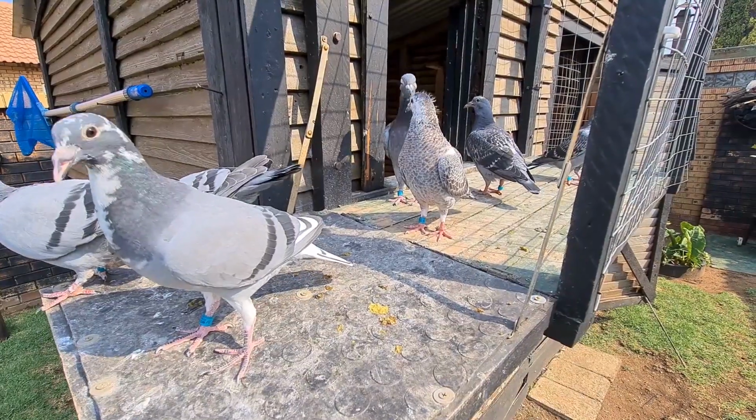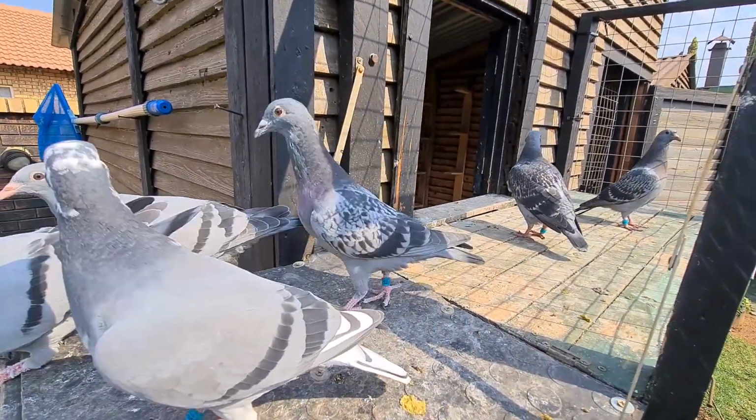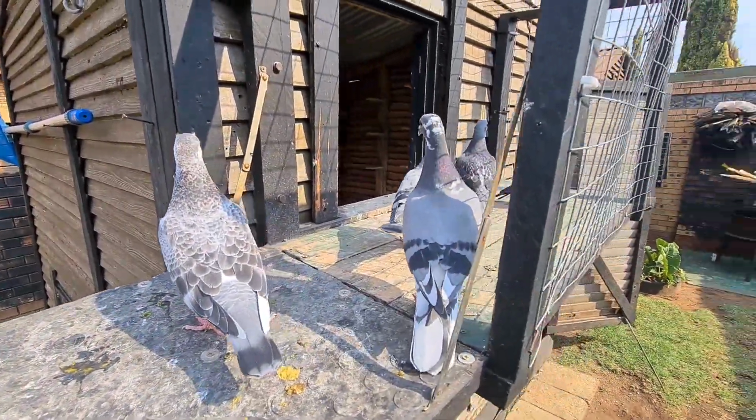So right now in my racing loft I got about 11 youngsters. As you guys can see, this is an older youngster who is bullying the new youngsters. Let me just sort him out. Really naughty. There he goes.